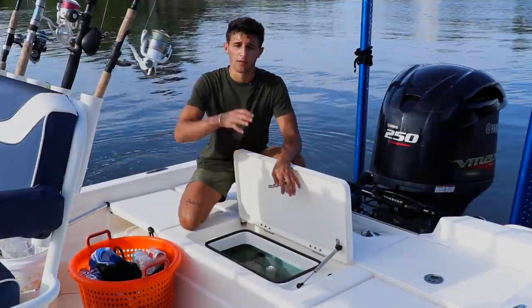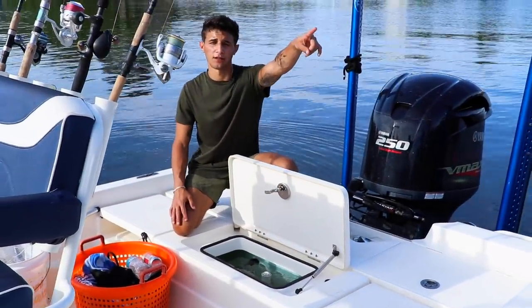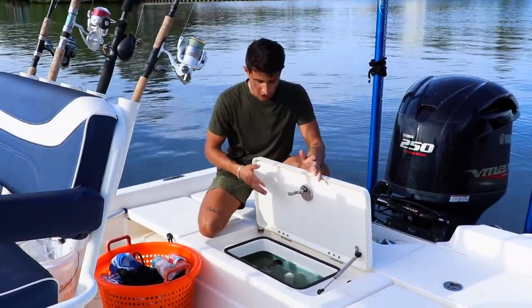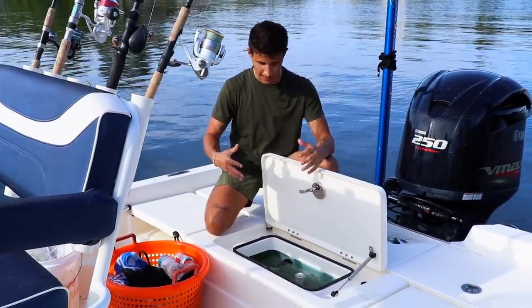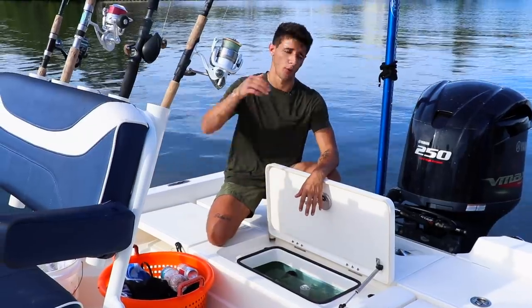We are back at the dock. We had a long day of fishing. Honestly, huge shout out to Jake for taking us out today. We were after bonnethead sharks. We had one on the line. We actually had one in the boat, but then an accident happened. We got really excited. We were trying to figure out the live well situation, and boom, he jumped in.